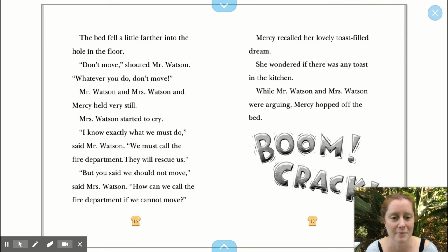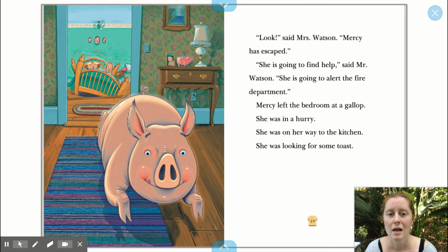While Mr. Watson and Mrs. Watson were arguing, Mercy hopped off the bed. Boom! Crack! Look, said Mrs. Watson. Mercy has escaped. She is going to find help, said Mr. Watson. She is going to alert the fire department. Mercy left the bedroom at a gallop. She was in a hurry. She was on her way to the kitchen. She was looking for some toast.